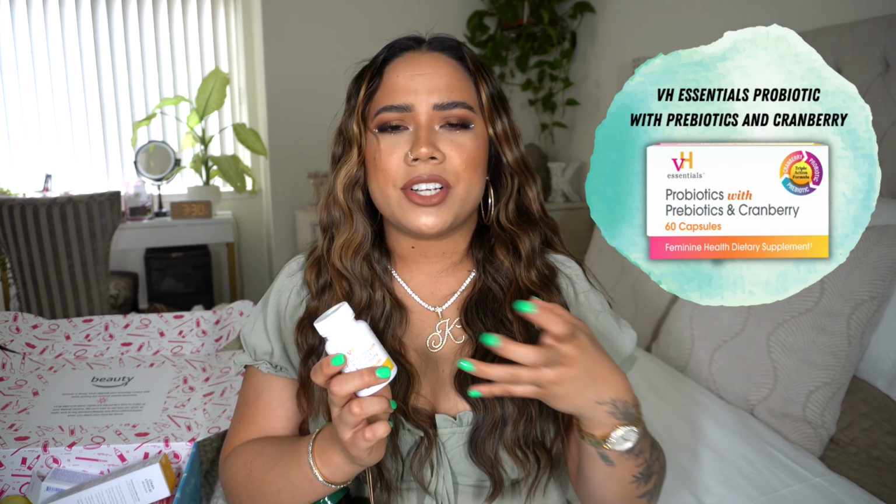A few months ago, I started to just really start to break out a lot on my cheeks and my chin, and I find that that's really associated with one, hormones, and two, I believe diet and stress. I feel like I needed something, and I've heard a lot about taking probiotics, and I'd kind of dabbled with it before, but I never really was consistent with it.